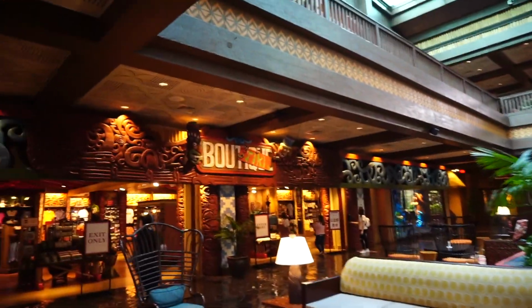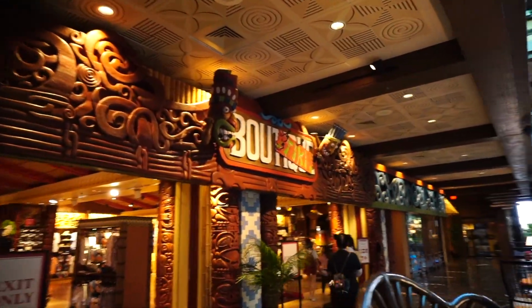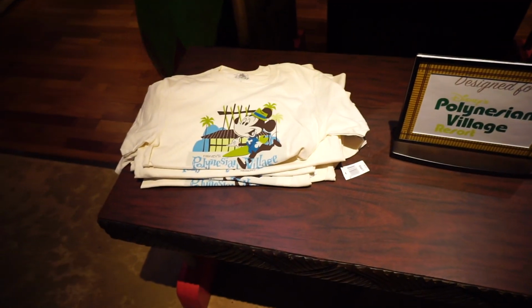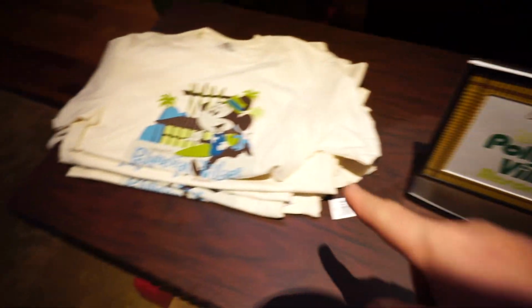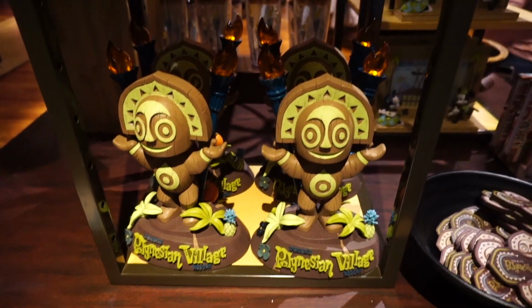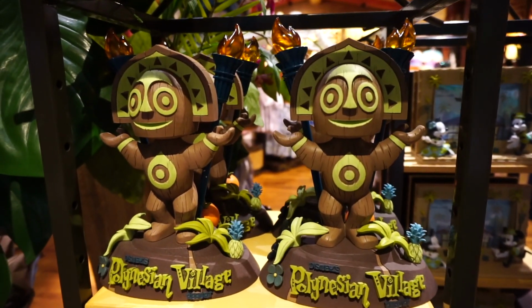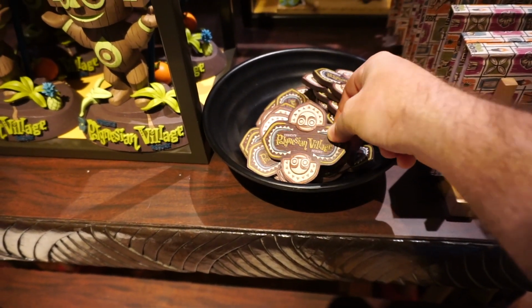Alright, we're gonna head inside the boutique, see if there's any new merchandise. Oh yeah, got some new t-shirts right here with Mickey on there. Well, we are almost wearing the same thing. Oh, this is new. It's green. Abby was pointing that out. This guy is brand new. And look, a little magnet. A little wooden magnet there. A book. New little frame.